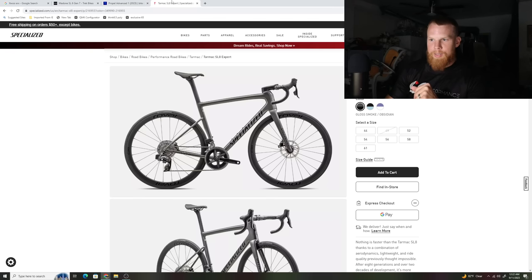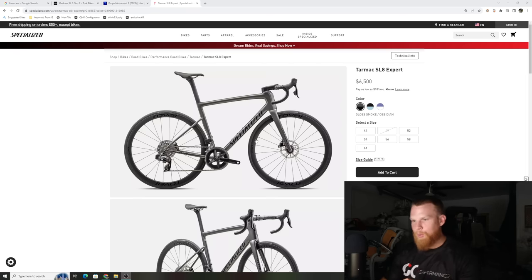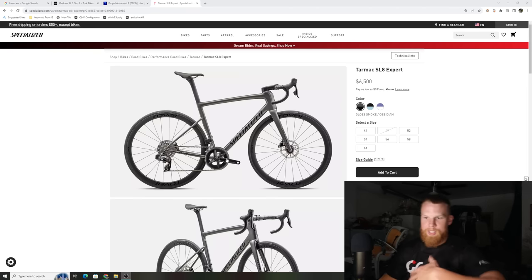So if you see even a Tarmac SLA on here, again, get rid of the Rival. You rebrand this L2 group set as a Roval group set. Now you have a complete bicycle that you're making in-house. Nothing on this bicycle is from anywhere else. You have Roval bars, Roval wheels, Roval tires, Specialized seat, Specialized everything else. And then you have a Roval group set.